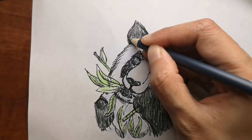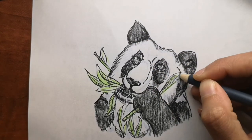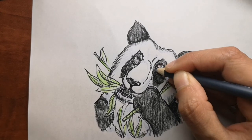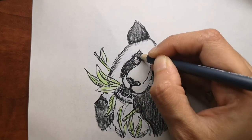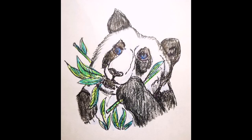So we are almost done with everything. I hope you like this one as well. I will put the other panda that I drew at the end of this video. And now I will show you how the full color drawing looks. So this is the full color drawing of the panda bear.